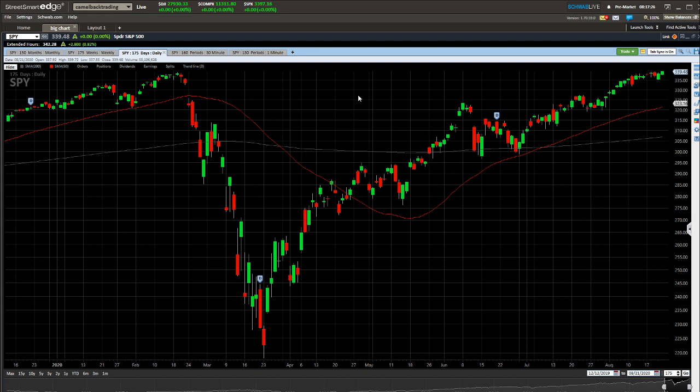Excess and balance are the two. Again, I'd rather miss 10 points to the upside, but get 50 to the downside instead of fighting a short this entire way. Plain and simple. That's so important.